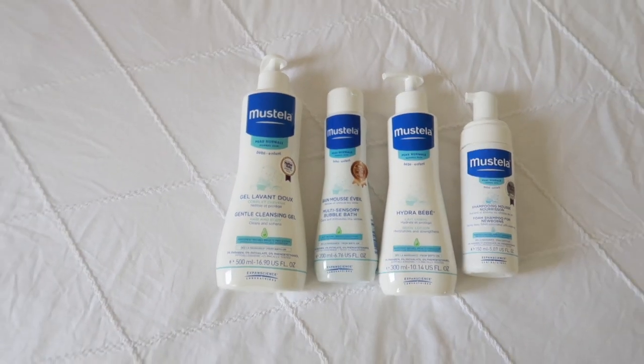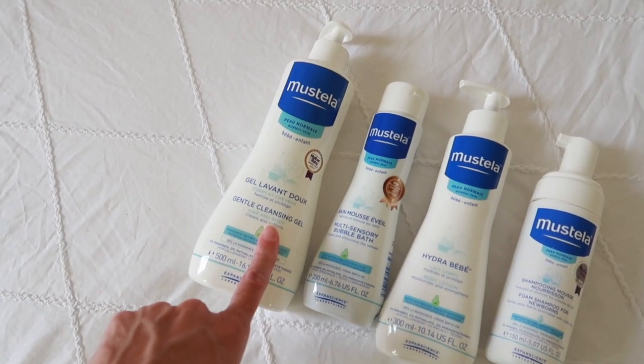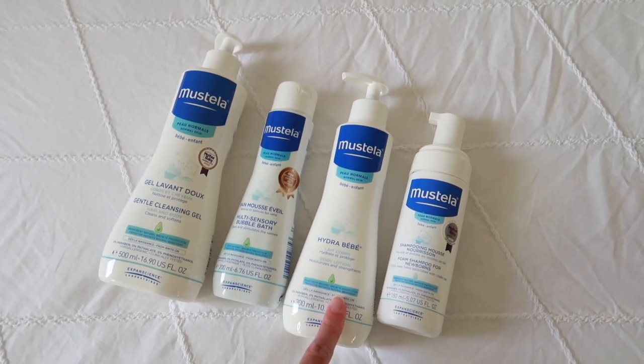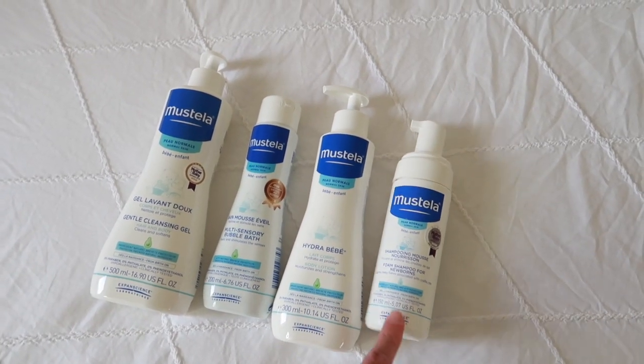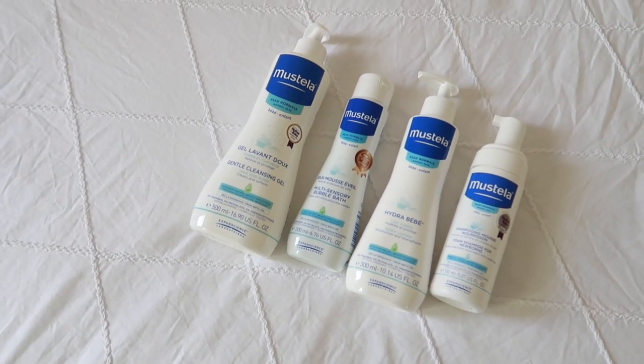Your baby will smell like an absolute dream. They are just gorgeous. So we use the body wash, sensory bubble bath, body lotion, and we also use the shampoo, which did help with cradle cap when he was a newborn.